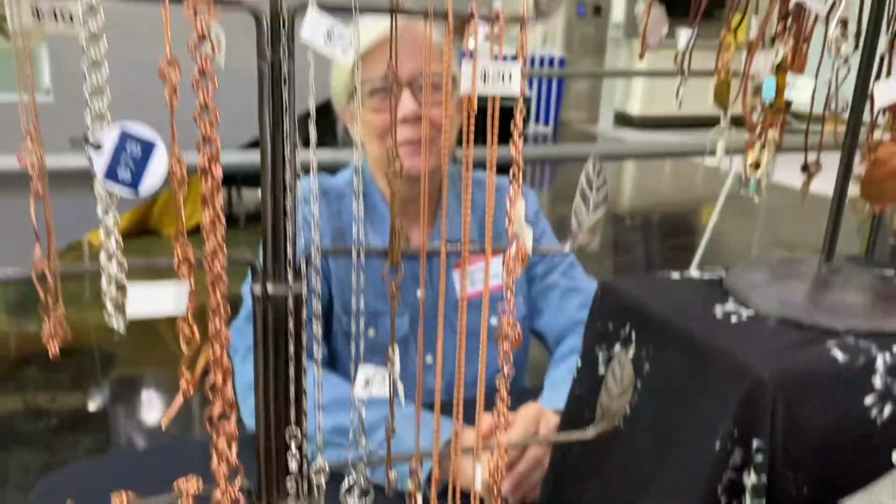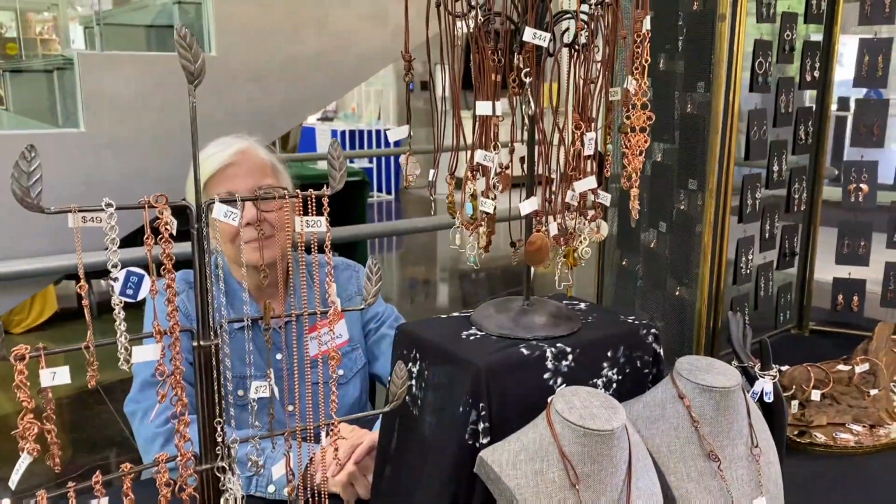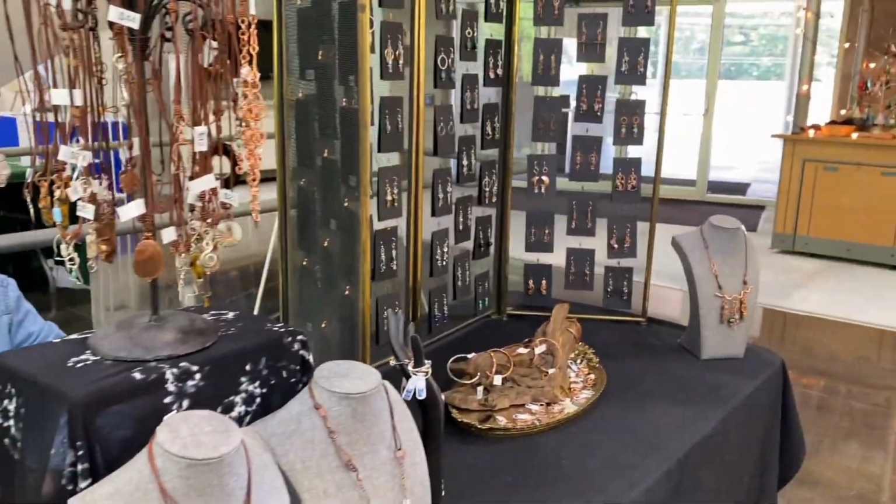Y'all got a T-post fence tool going on. Bee honeys and all kinds of stuff. Retirement has not been slow. Not at all. We're cattle farmers. Oh, are you? I used to be married to a cattle farmer.